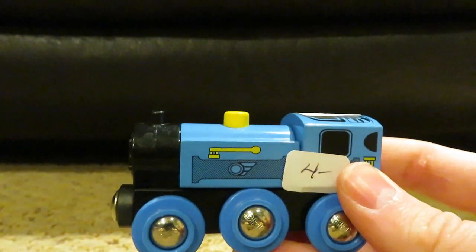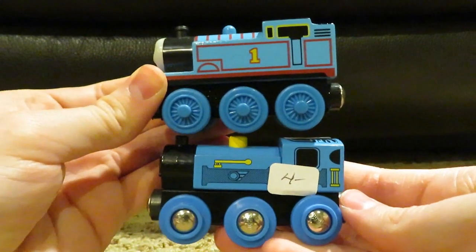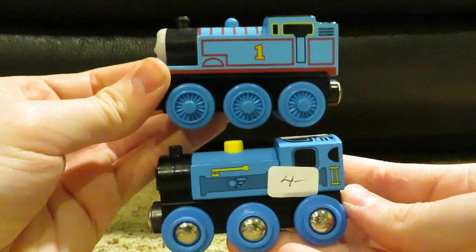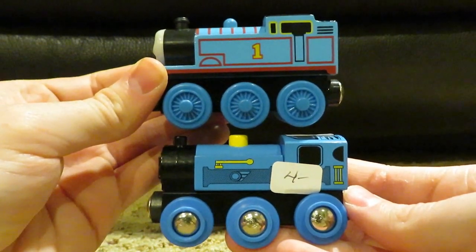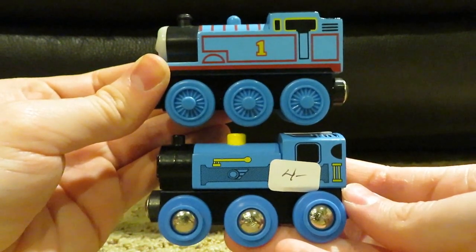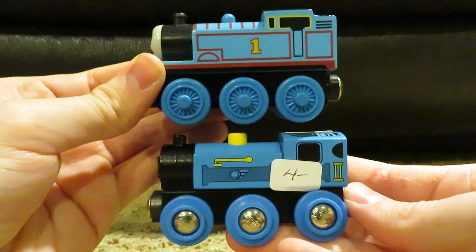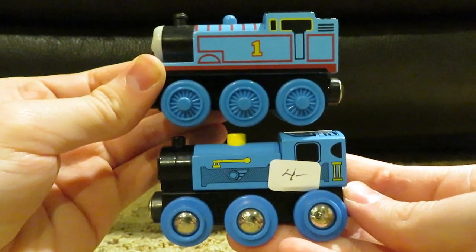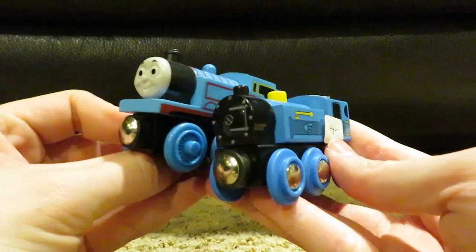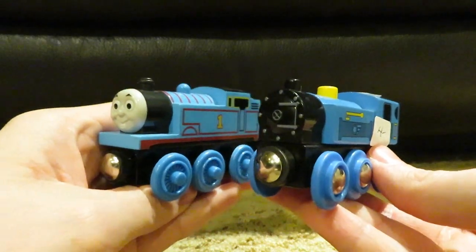So if I bring a wooden railway Thomas and do a side-by-side comparison, sort of like this, you can see the difference. Overall, they look slightly a bit similar, only the details are different. So you see what I mean?